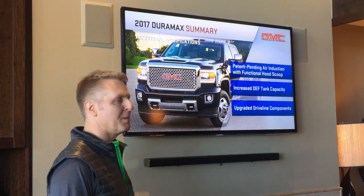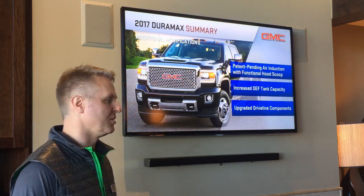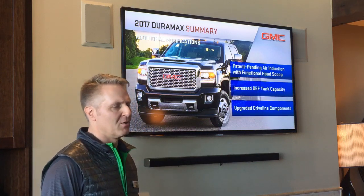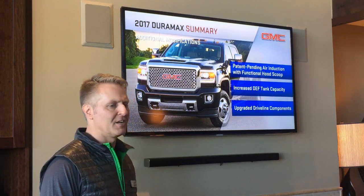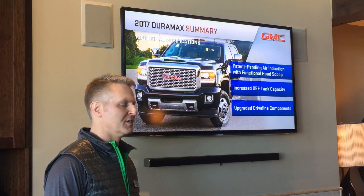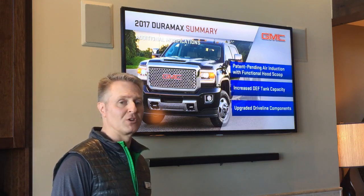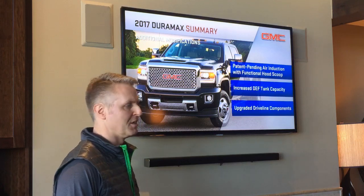And we've also upgraded our driveline components, including our front prop shaft got beefed up, as well as some of our rear prop shafts, and all of our driveline yokes have increased capability for the additional power and torque that we have put into the powertrain.